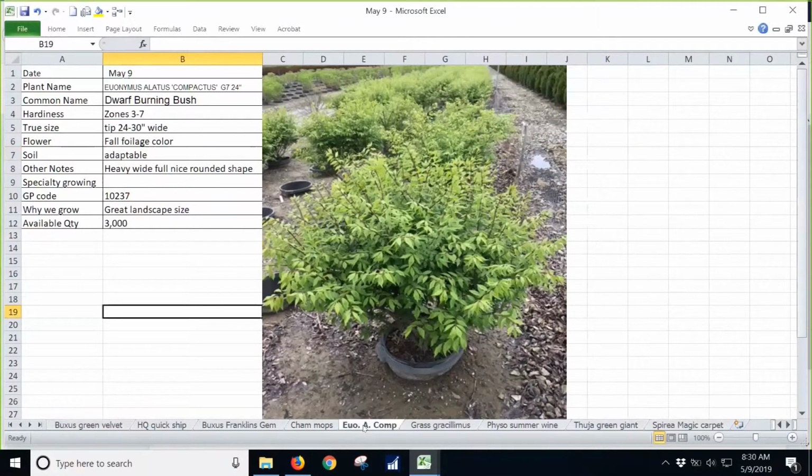Next is burning bush. We have 24 to 30 inch here. Some really nice, you can see here, nice shape, good flush going on right now. Burning bush is one of the first deciduous really to push out and flush hard. Great rounded shape. Nice shaped plants out there in the nursery. Good size going on. We have 3,000 of these available. You know, we're pushing that 30 inch mark on this crop here.